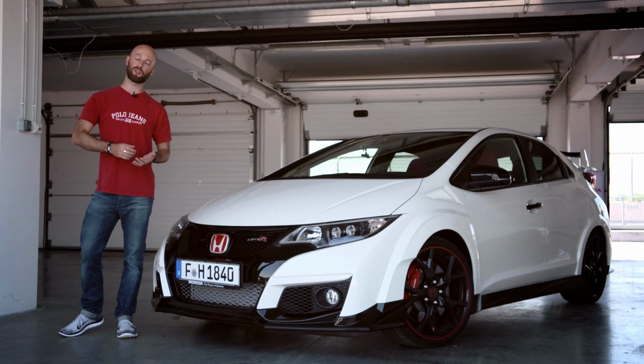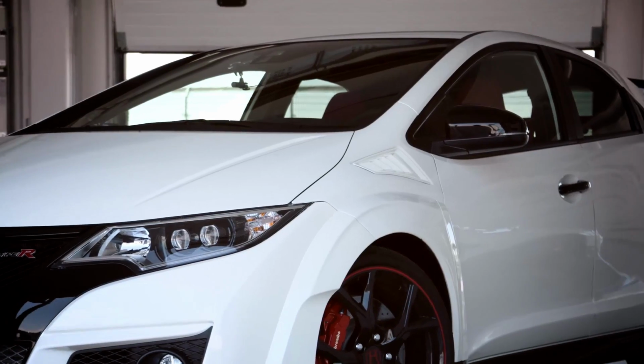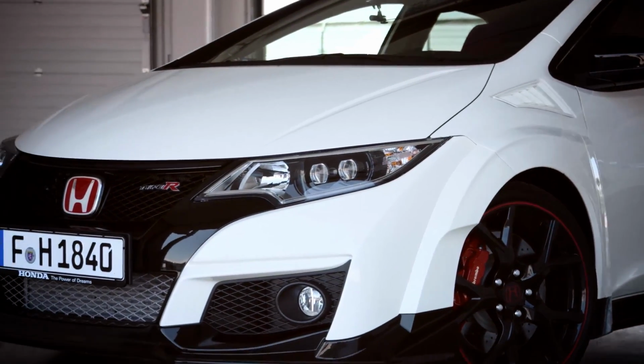The chassis is also seriously talented. There's a huge amount of grip given the amount of power and torque going through these front wheels. If we're being a little picky and maybe perhaps a tad harsh on this new Type R, then I'd say it falls slightly in between the current camps of hot hatch greatness.